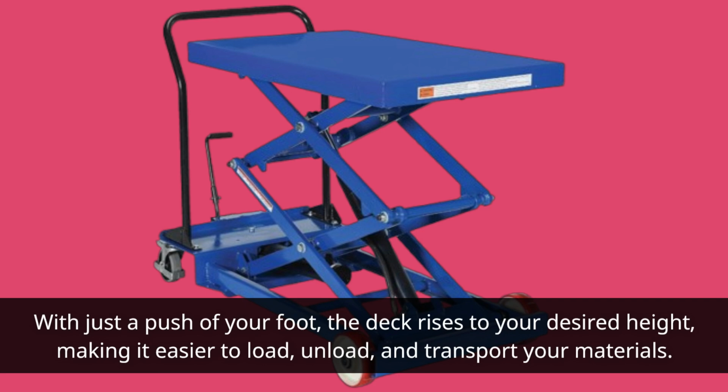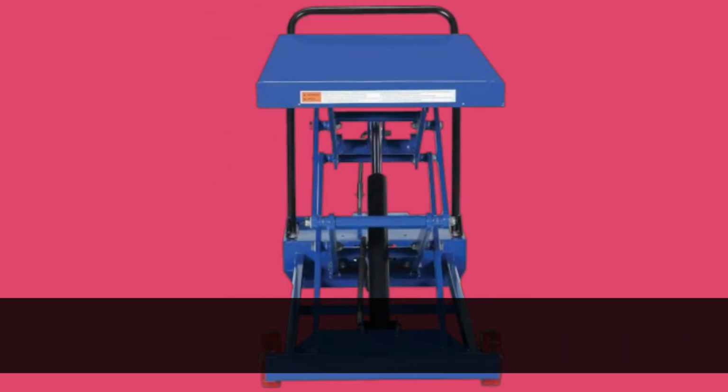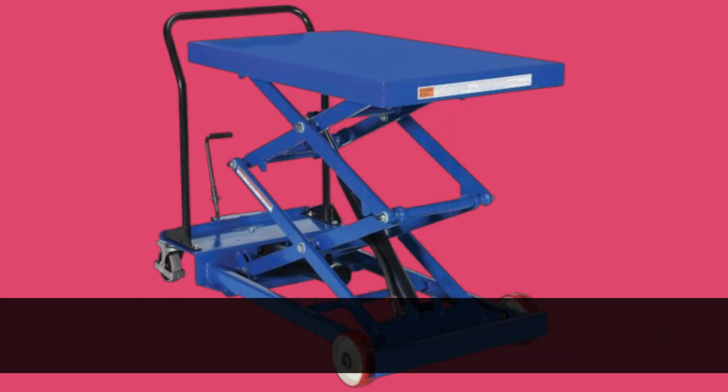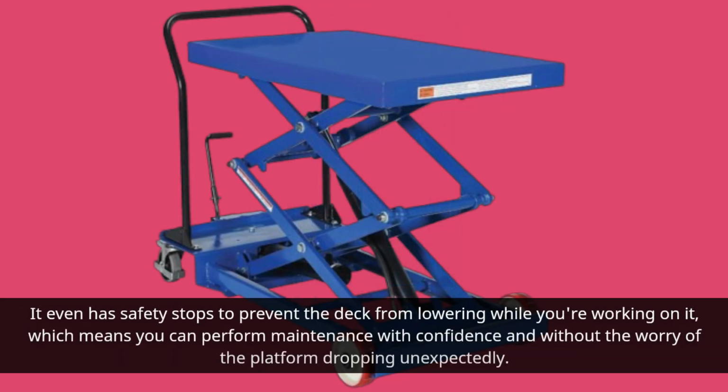and transport your materials. What really makes the Vestil CART-1000-D-FR stand out is its advanced hydraulic system, which comes with overload protection to ensure you're never overloading the cart beyond its weight limit. It even has safety stops to prevent the deck from lowering while you're working on it, which means you can perform maintenance with confidence and without the worry of the platform dropping unexpectedly.